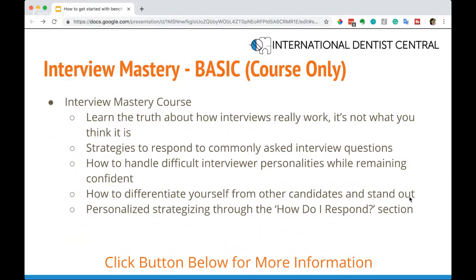There is a section for personalized strategizing called How Do I Respond? How this works is if you have a situation you're wondering about, let's just say hypothetically, you have a 2-year gap in your resume, like you did nothing. And you are wondering how to talk about that if it comes up in an interview. You can put in a message in that section of the member site of the course and give your background information.